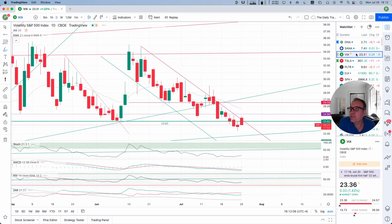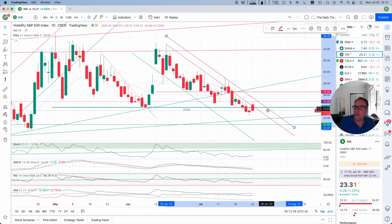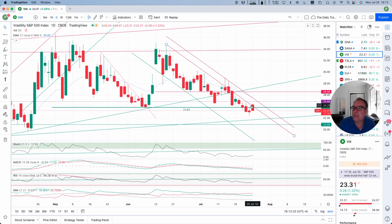Let's briefly look at the VIX. VIX was coming down nicely. Now we seem to be breaking out a little bit, like we did not too long ago. So maybe this is just a case of a double resistance kind of thing. And let's hope that we are going to be caving in a little bit. What's nice is that this breakout was only during the day. So we closed back inside.